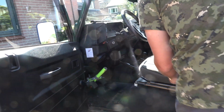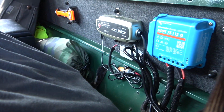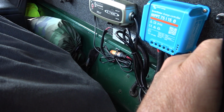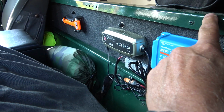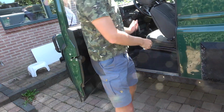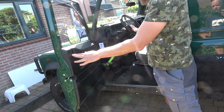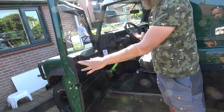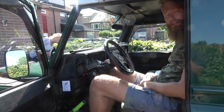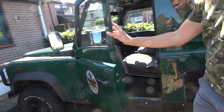We've got our electrics behind the seat. Ah, charger. Battery charger and the MPPT for the solar. Ah, yeah. And this is still the original height. Yeah. And you are okay with your legs. Yeah, that's why we mounted the smaller steering wheel. Because you're a bit higher. Yeah, it's coming away more from the column. So I can sit pretty easily in it. As you are about 2 meters? Yeah. This is good. Normally 2 meters is a little bit tight for a standard Defender.